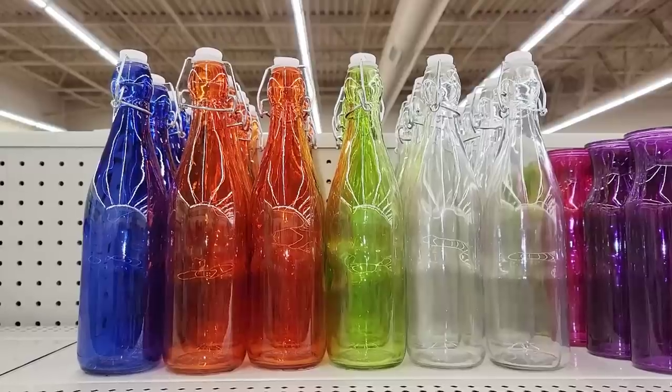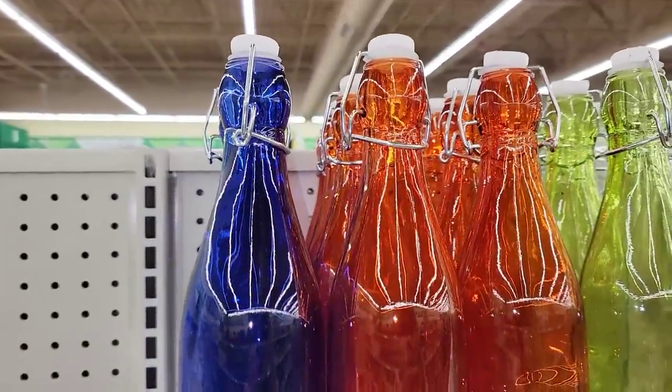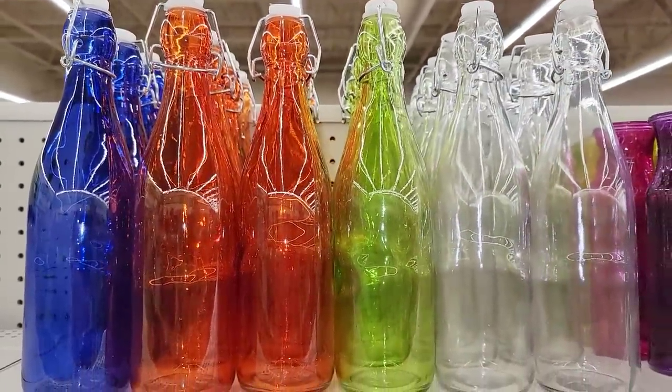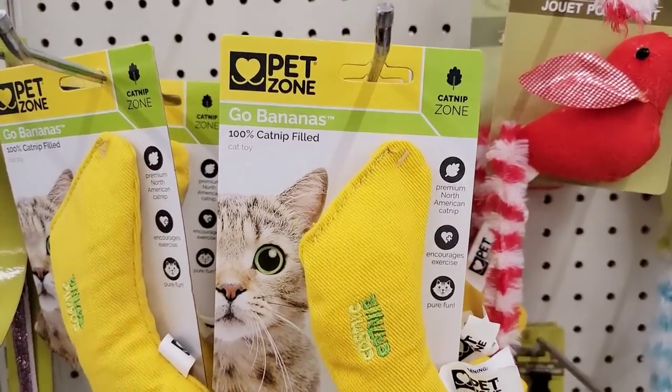These are adorable. And they also have these great big bottles. Now, the only thing I don't really care for with these is the plastic top, but I'm sure you can always rip that off and do something else, but I love the colors. Oh, here's a new cat toy called Pet Zone.